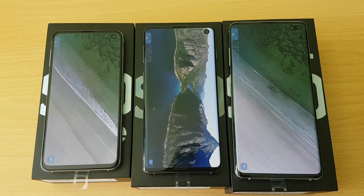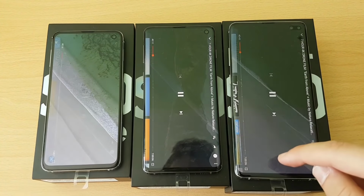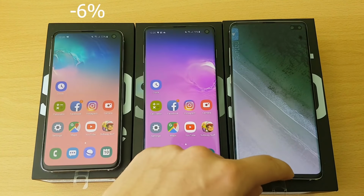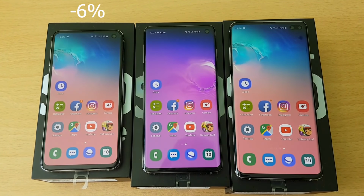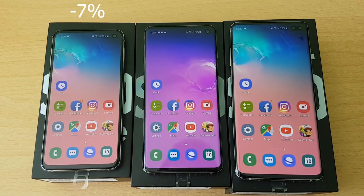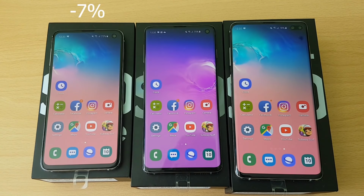Okay, so after 40 minutes of YouTube playback we have 6% of battery drain on the Samsung Galaxy S10e, which has left with 73%. Actually it's now on 72, so that's 7% drain. The S10 has 75% left, which is 6% drain, and the S10 Plus has 78%, which is 5% of drain.